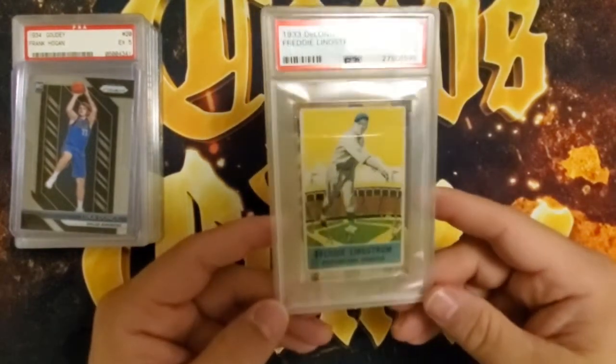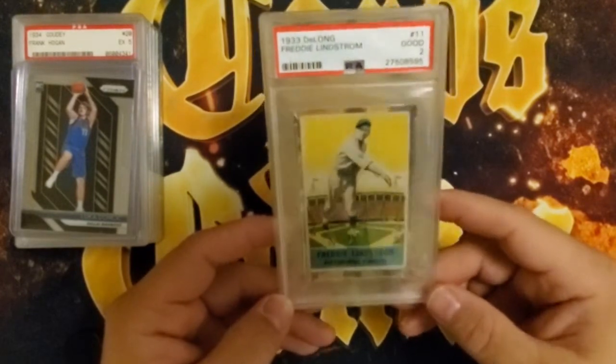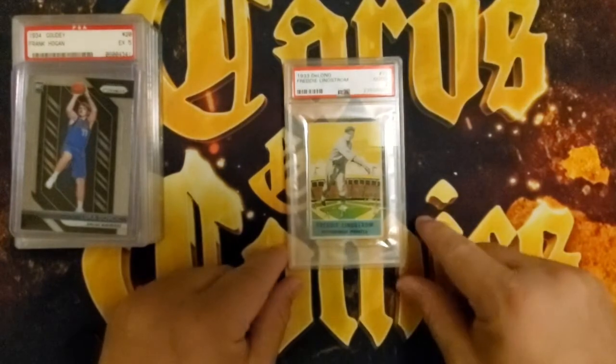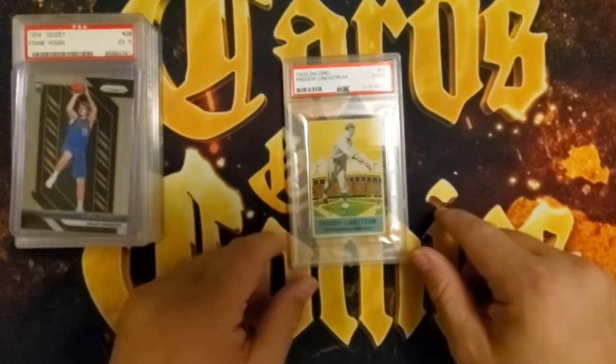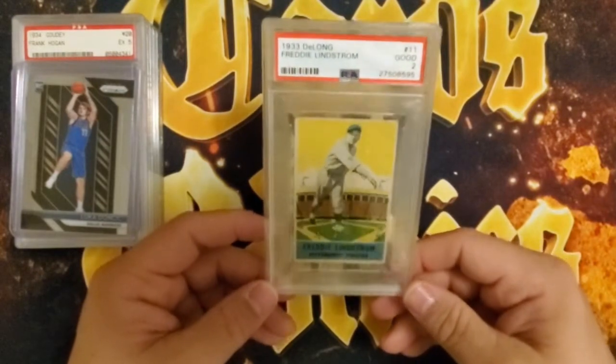Next up, a 33 Goudey... a 33 D.L. Fred Lindstrom. And I really like this set. I'll just throw it out there. I really, really like this set. This is one of my all-time favorite sets. I think this is maybe the second D.L. I own today.